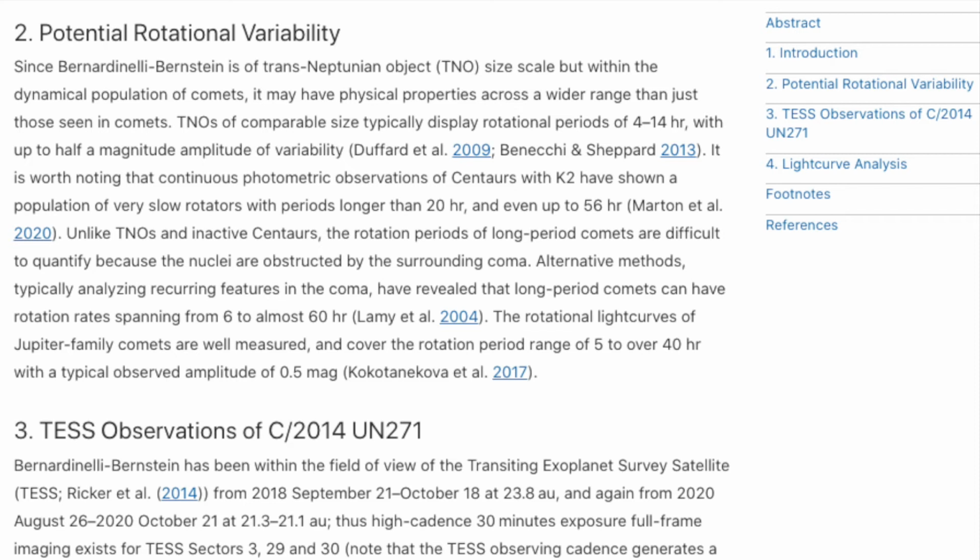Section 2. Potential rotational variability. Since Bernardinelli-Bernstein is of trans-Neptunian object (TNO) size scale, but within the dynamical population of comets, it may have physical properties across a wider range than just those seen in comets. TNOs of comparable size typically display rotational periods of 4 to 14 hours with up to half a magnitude amplitude of variability. It is worth noting that continuous photometric observations of Centaurs with K2 have shown a population of very slow rotators with periods longer than 20 hours, and even up to 56 hours.